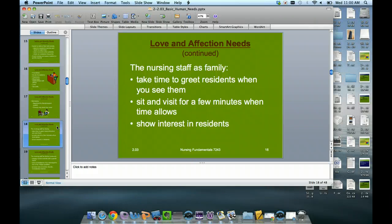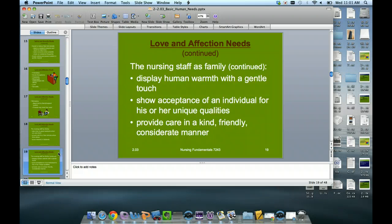So the nursing staff a lot of times is viewed as family, and by making that connection, you often take time to greet your residents when you see them, even if you're not taking care of them today. Sit and visit with them for a few minutes if you're able, and show interest in them. So display warmth with a gentle touch, not yanking or grabbing them. Show acceptance of them by encouraging their unique qualities.